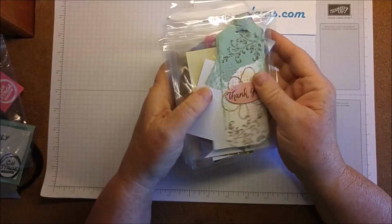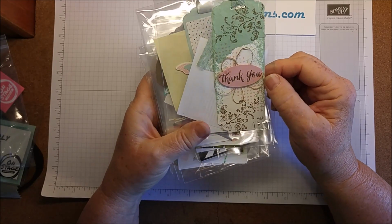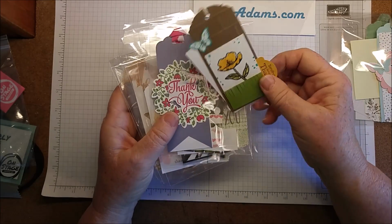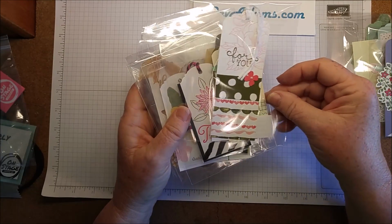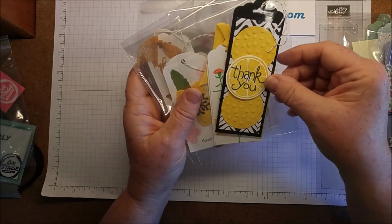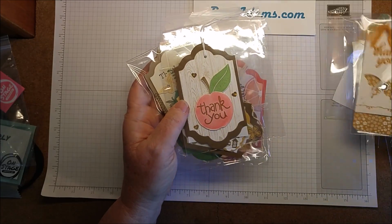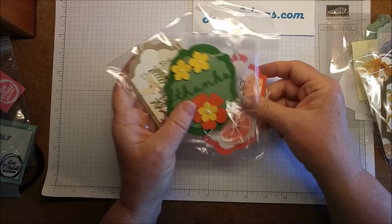In an earlier video, I told you about the swaps. This one was an organized swap by Monica. And this was my swap, my tag. And these are some of the swaps that I got in return. All so lovely. These are all good card ideas. This was Monica's swap. Every one of these would make a gorgeous card.